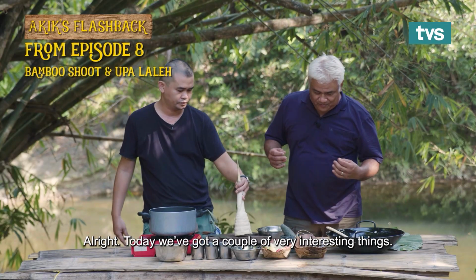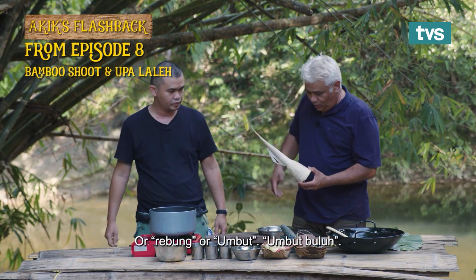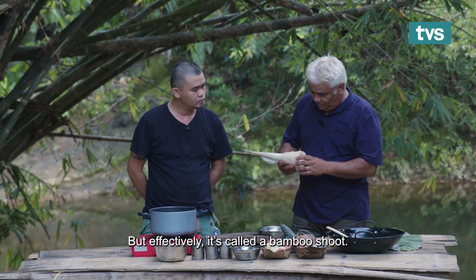Right, today we've got a couple of very interesting things. One is a little bit more interesting than the other. This is your bamboo shoot, yeah? Yeah, or rebong, or umbut bulur, an Iban word. There are so many different dialects with so many different names for it, but effectively it's a bamboo shoot.